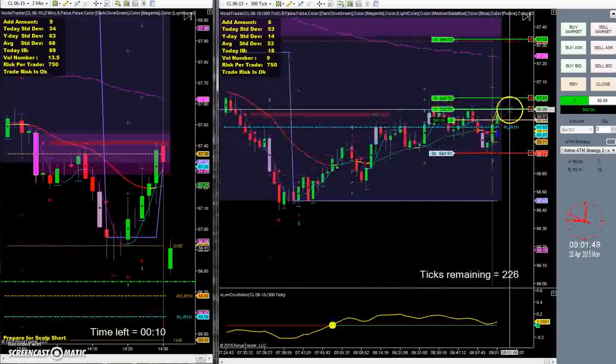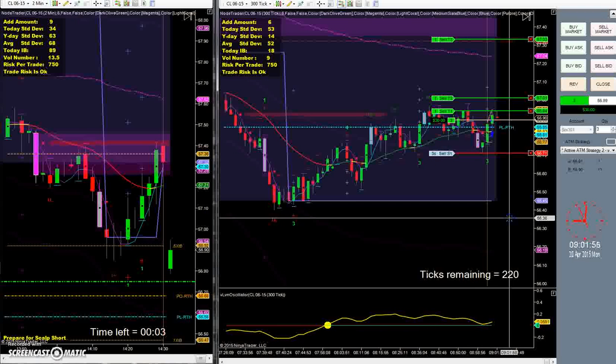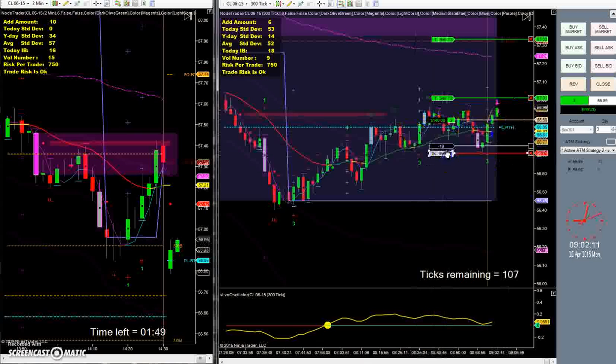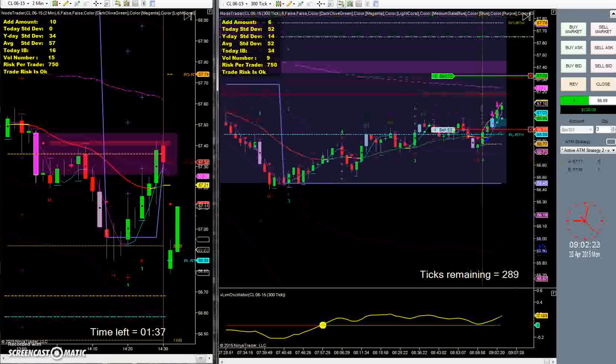I'm really surprised market didn't tick up that one tick to get us taken out right there. That's a little disturbing. Market came right up to our price here and didn't push through it. Hopefully it'll get through it. Filled. There it is. Market got through it that time. Alright, we're now at break even. Target filled. That's the second target hit.